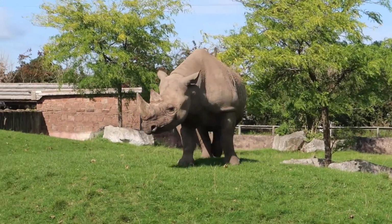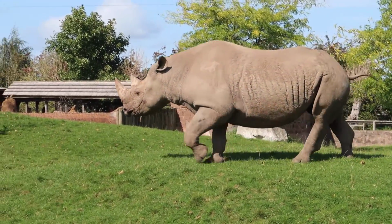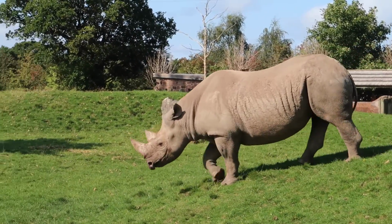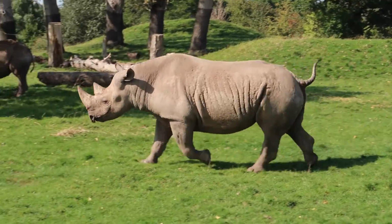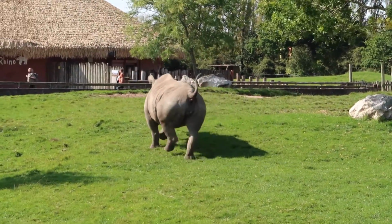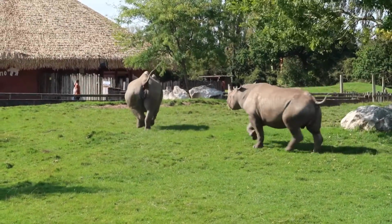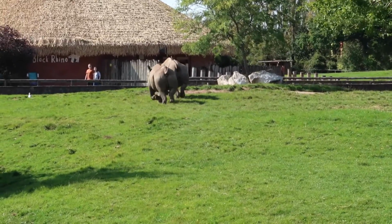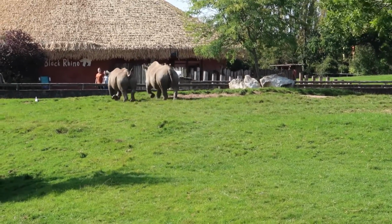We think this is Zuri. She's got her tail up, so she's either not happy or she's about to have a poo. No, they always go in the same place. She's not happy about something. She can smell something that she doesn't like. And the youngster's after her, with his little tail up as well. That's good.